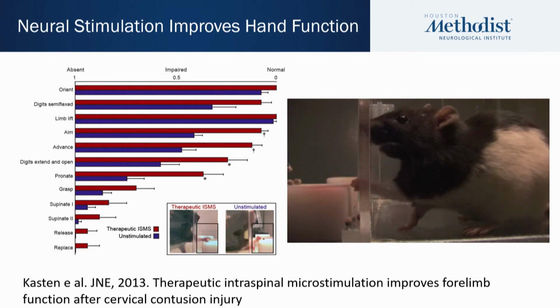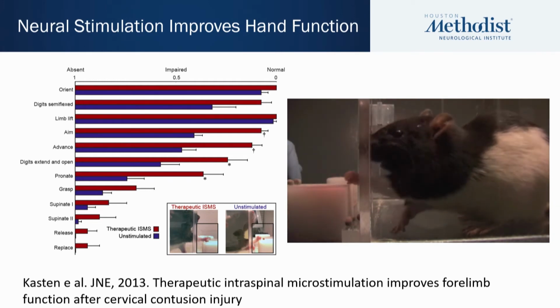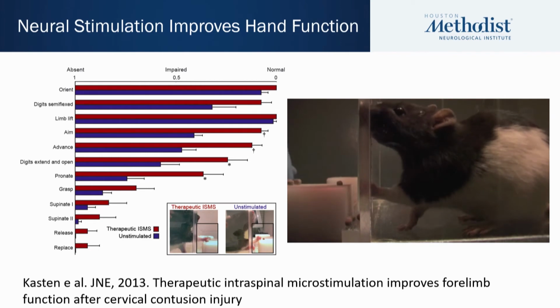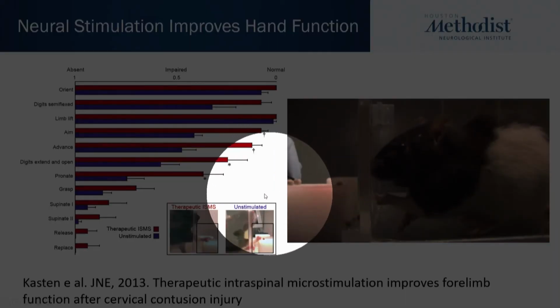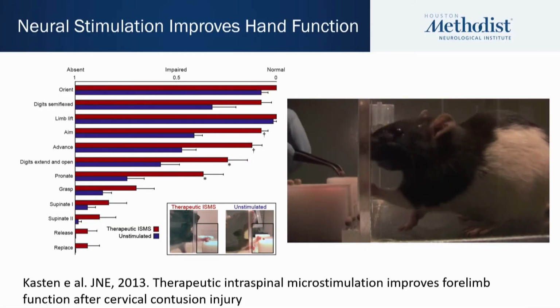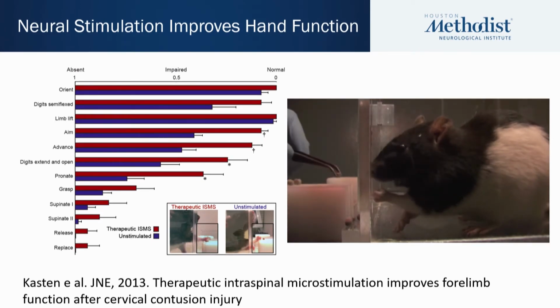After an injury, the animal basically loses their ability to volitionally control, use their mind to control the hand. After stimulation for about 4 weeks, I'll show you. If you look just at this part of the graph, you see the red bars are the stimulated animals, and this is a very specific measure of the improvement in their hand function. So they have a significant restoration.